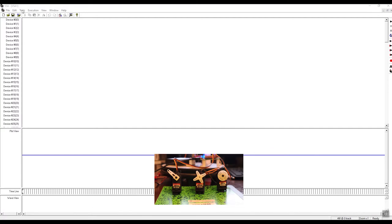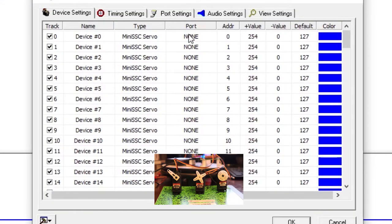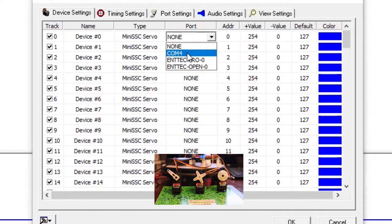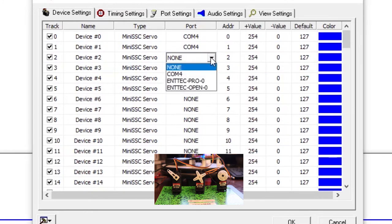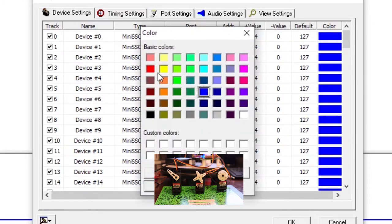Now, the first thing we're going to do is go to the tools section. And there, we're going to go to settings, and we're going to set a port for each one of those servos. Now, they're in a 0, 1, and 2 position. Then I'm going to assign a color to each one so it's easy for us to keep track of them.